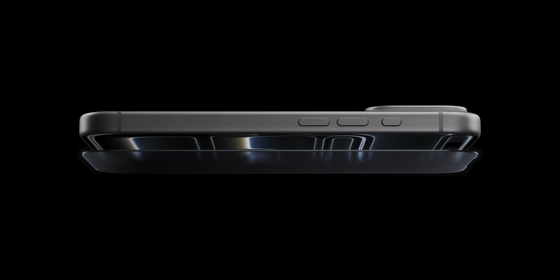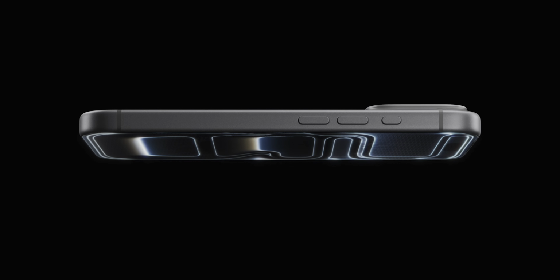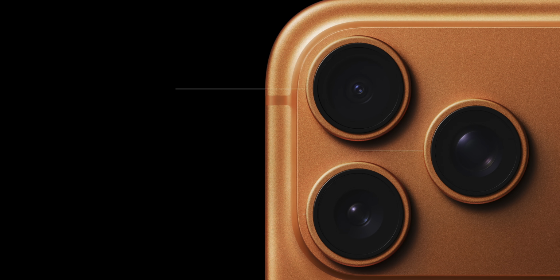The Pros also have the new anti-reflective coating, which I'm not going to give Apple any credit for because at this price point, it's expected. There are 3 48 megapixel cameras on the back, and all 3 of them are fusion cameras.